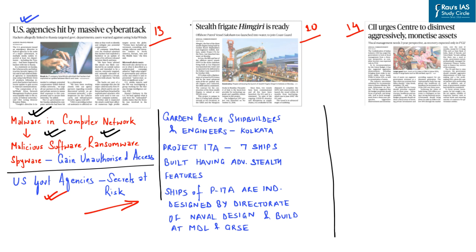Now, the next news is regarding the stealth frigate Himgiri. It says that this is ready. An offshore patrol vessel, Saksham 2, was launched into water to join the Coast Guard. So, the stealth frigate Himgiri has been built under Project 17A, in which 7 ships are to be built having advanced stealth features. Now, stealth features refers to such features through which they can avoid any radar detection. Ships under Project 17A are indigenously designed by the Directorate of Naval Design and built at Mazagon Dock and GRSE, that is Garden Reach Shipbuilders and Engineers at Kolkata.